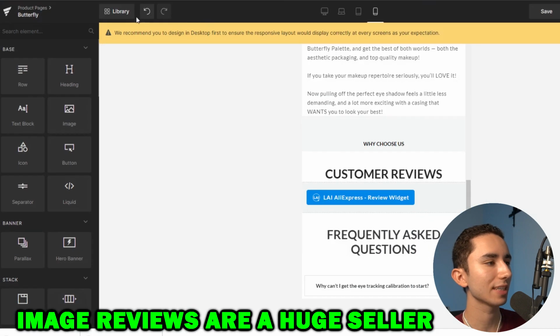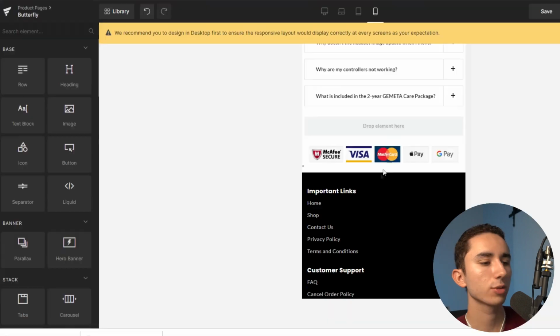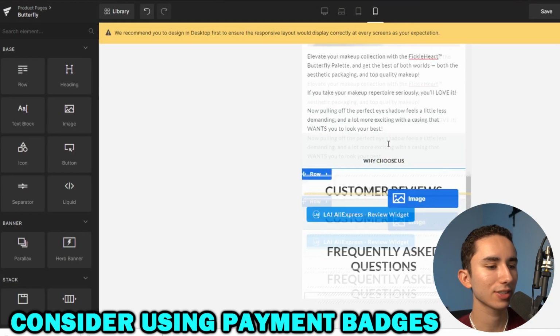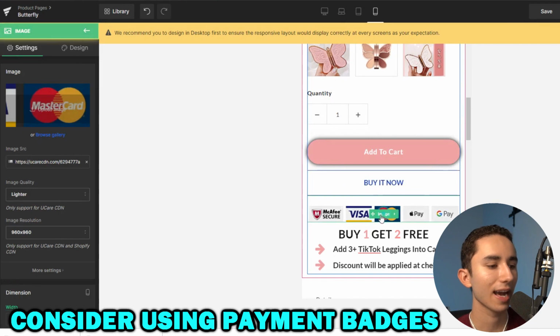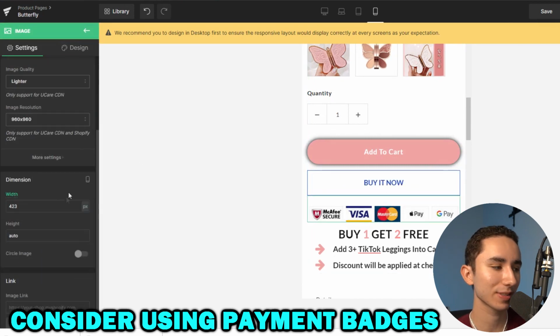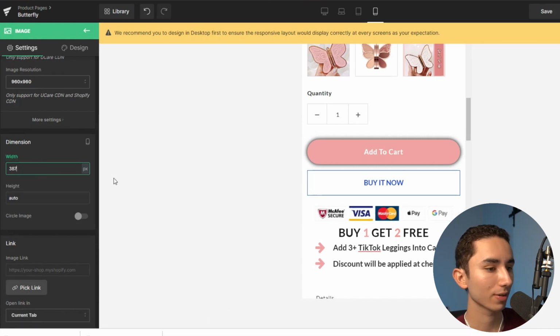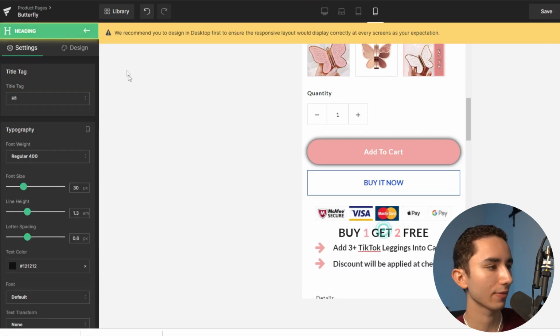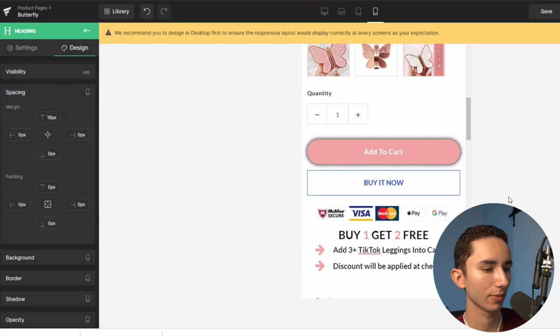And I know there was a specific element where I saw that. I want to see if I can pull that up right now. There was also this element with payment badges that I really do like. So I'm just going to drag this right under there. I do like to have it. Again, it's something you can split test. If you don't like the way it looks, it doesn't have to be something you do. But we're going to just make that a little bit smaller, probably have a bit of spacing, just like this. And I would say the top margin will add a bit more here.